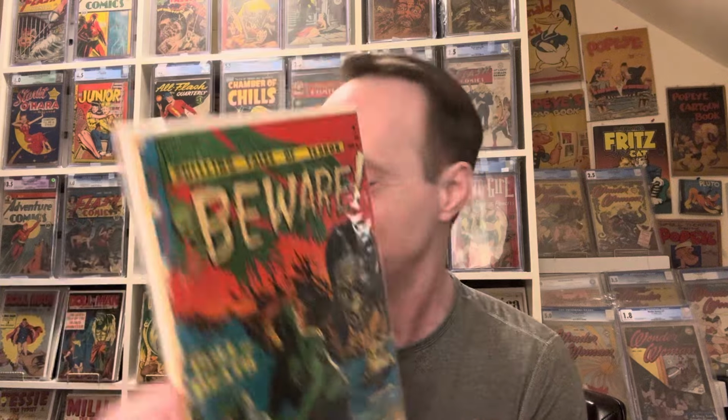When the atomic explosion happened, it really did make people think about it, and it really started the atomic age of comics. So from 1946 all the way up to 1960 even, is considered atomic age. And atomic explosion covers kind of were the cool thing of that era. It's also where a lot of the tropes of radioactive stuff making people mutate or making monsters and stuff like that comes about. So atomic explosion covers are very popular from that era. Okay, so that's Beware number 10.